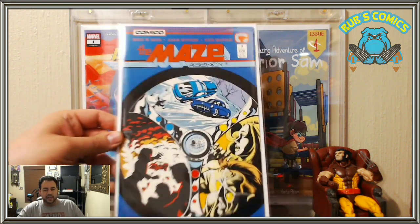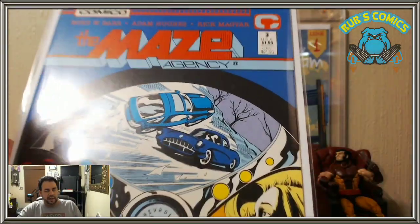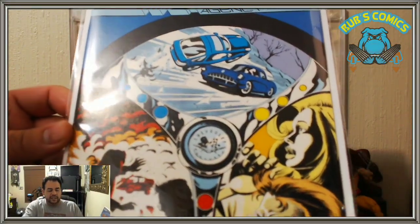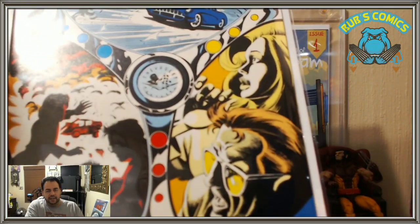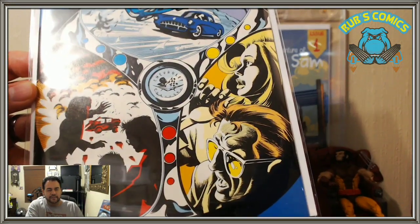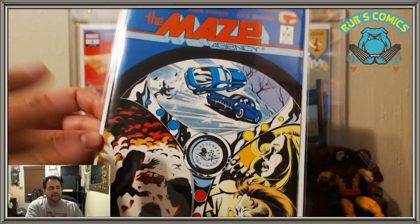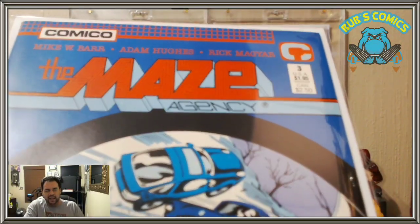So this is an Adam Hughes cover, of course, and I think much of the book is done by him as well. First of all, it's a Chevy Corvette wheel, and inside the wheel you have these 3 scenes, these 3 kind of panels. You have the car chase up there, the 2 main characters for the story, and then this blown up car. I just love it. I love the blue. I love the red.